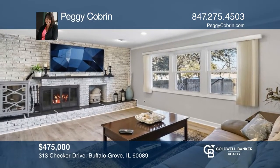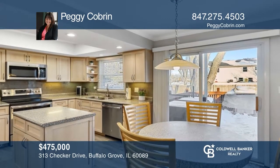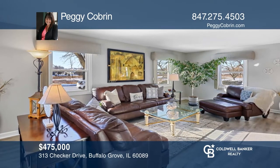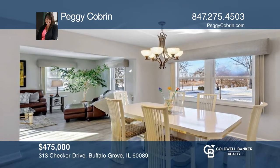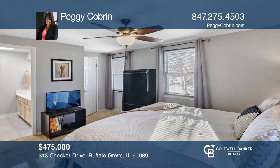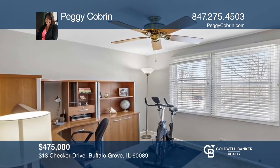Looking for a great location for an active household situated directly in front of Buffalo Creek Preserve with miles of biking and trails? This one's for you. The flow of the 4-bedroom, 2.5-bath layout is great for entertaining guests. Upgrades include windows, flooring, furnace, stainless steel appliances, and fresh paint. Call Peggy Coburn today for a private showing.